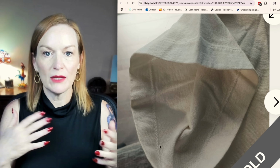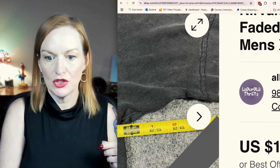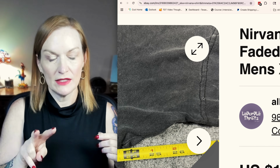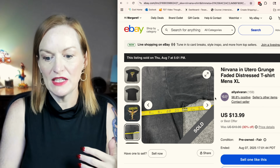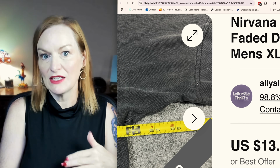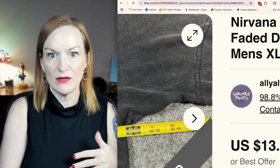When you're looking at a more modern shirt, it's going to have a double stitch. So you can see here that this has got those two lines. It's got that double stitching. So you can see that this Nirvana shirt sold for $13.99, and it's not one of the vintage ones that's got the single stitching. So once again, single stitch, double stitch.